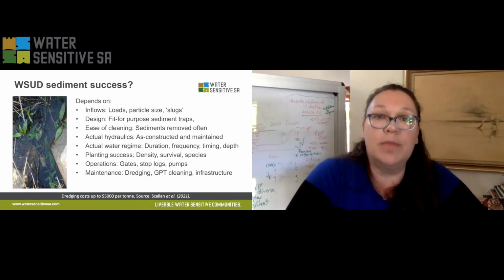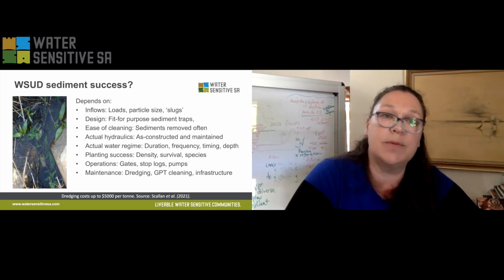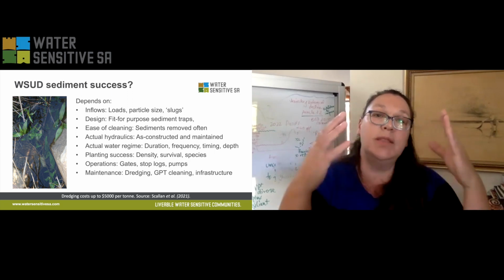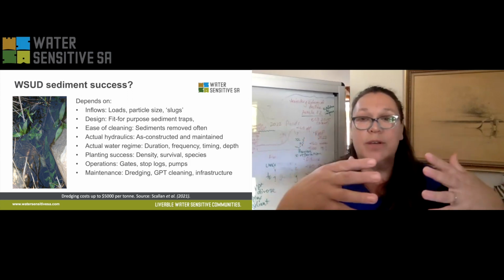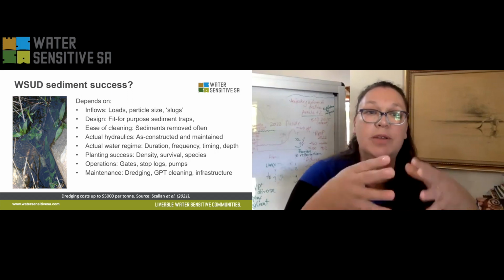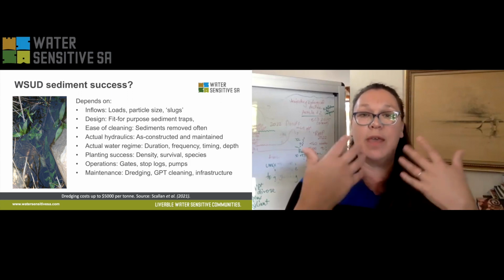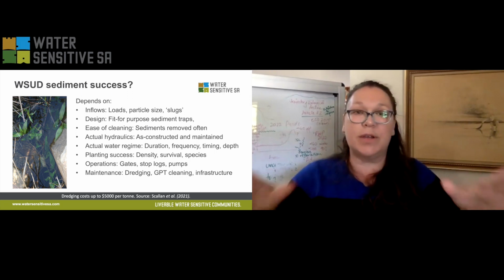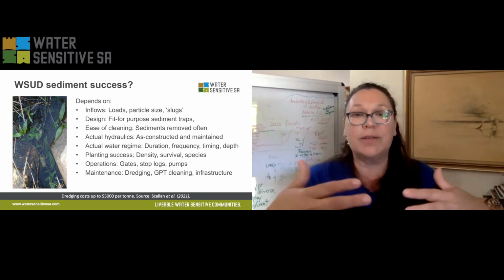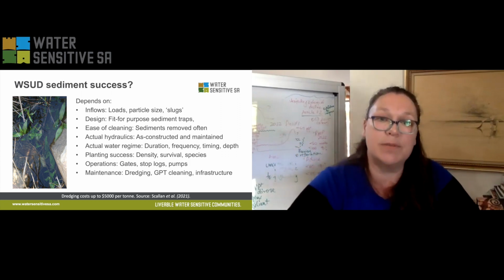So what do we need to do? So we need to design our WSUD based upon the inflows. And I think that was what Kathy wrapped up with there in her questions as well. If we understand the catchment, then we make sure that our WSUD is designed to be fit for purpose. We need to make sure our sediment traps are really easy to clean. We know that we're going to have to clean them often. We need to build that into our budgets so that we're out there and cleaning them. We need to understand what the actual hydraulics of our as-constructed WSUD is, and then how we're going to maintain those hydraulics to keep our performance level as high as possible.